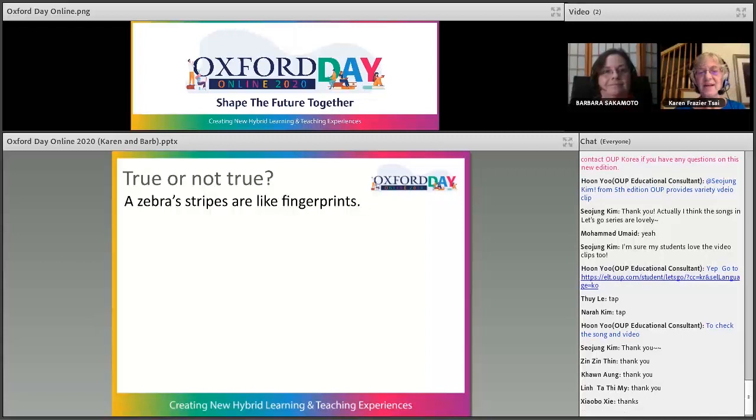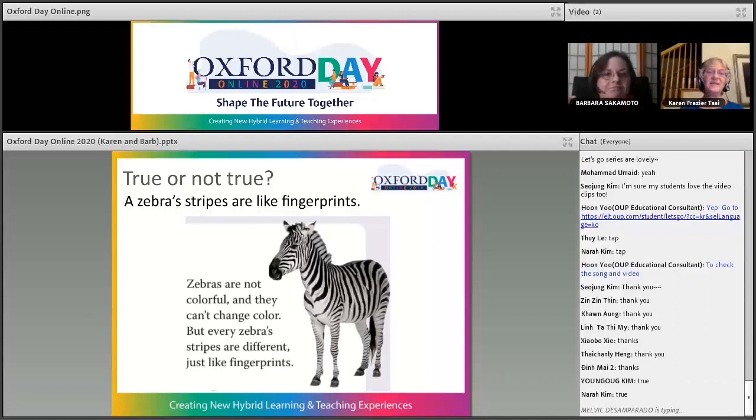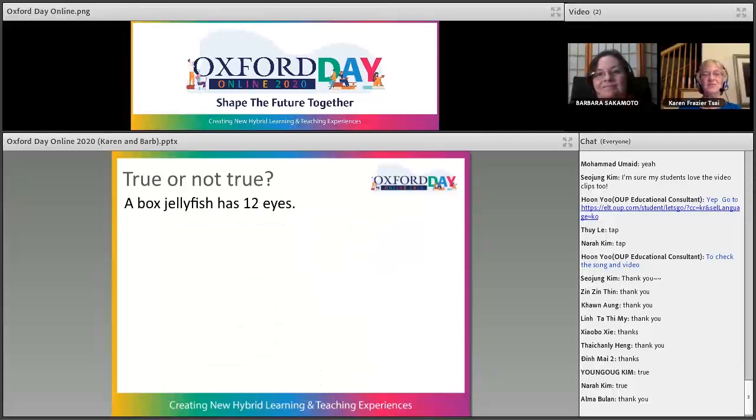Is it true or not true that a zebra's stripes are like fingerprints? Well, I don't think that's true. Well, look at this here. It says it's true. It's true. Yes. Now notice what we've done. This is a pre-reading prediction activity. And if we were in class, we would turn the book upside down, ask the question, have you guess, and then flip the book back up and look to see what the answer is.